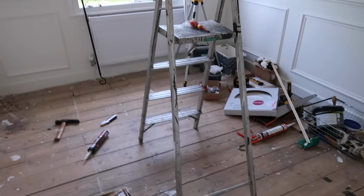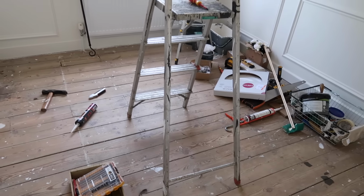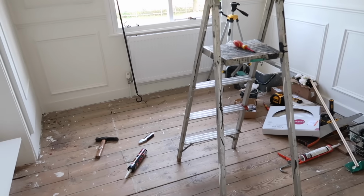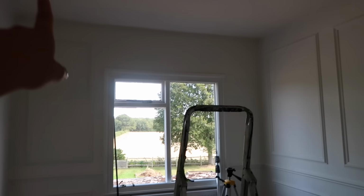So my floor has now arrived. I will show you that downstairs. That is getting fitted later this week, which I cannot wait for because I feel like new flooring just makes a room feel finished, and it's just gonna bring it all together. So when the flooring is in, I think this weekend we are going to install my curtain rail up there.